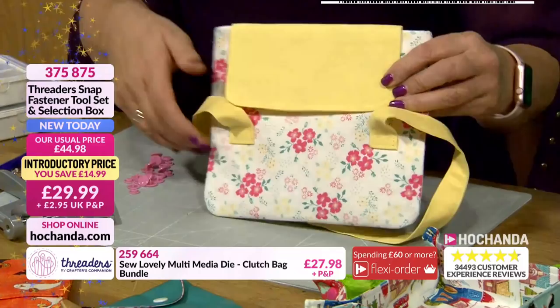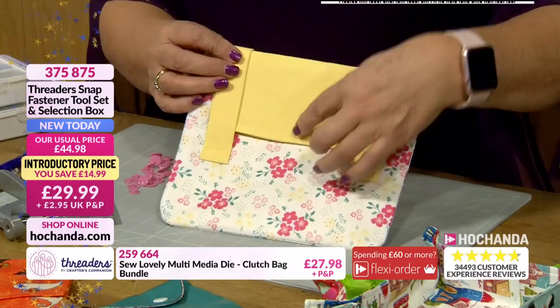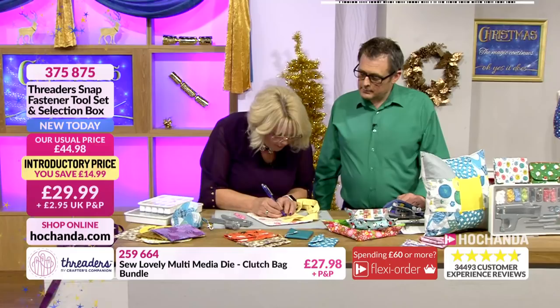Now what I want to do is pop poppers on my straps to hold it in place there and there, for security reasons, because then nobody can get in my bag. But also I want to put one here as well, just for decoration. So I'll do the one on the front of the bag first. I really want to get this right. In fact, I can just see my line. So I'm going to do a little dot there, and then another little dot underneath, just there.